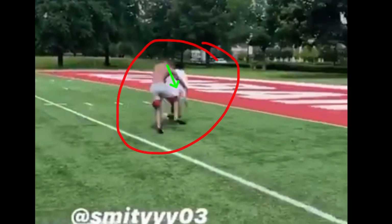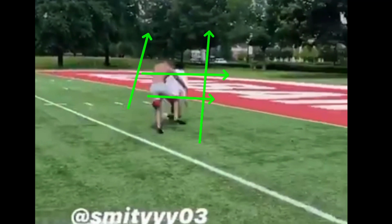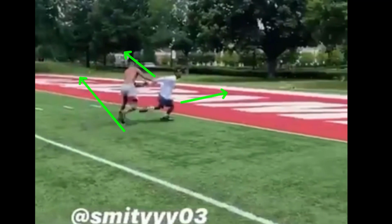So anytime we've got a DB in a situation where we're able to restack him, and he's trailing my back hip, if I can sell with my upper half and you really throw and angle your shoulders, angle your hips, and angle your momentum to the outside, but also at the same time keep your toes forward, that's what can get him to undercut this thing, and then I can create some separation, right? So it's all about how well you can sell with your upper half.